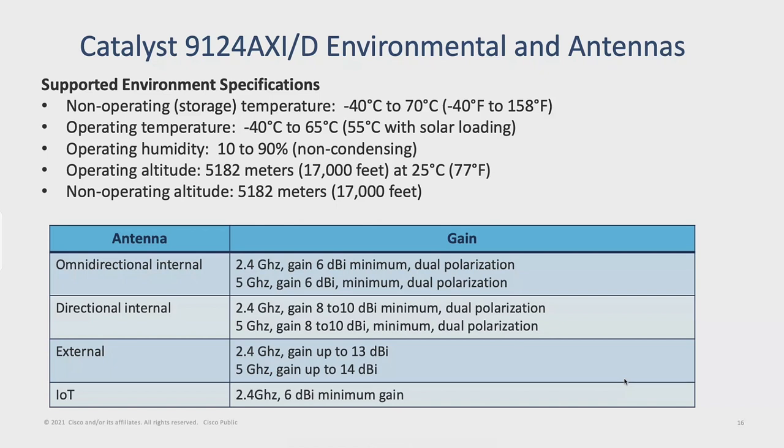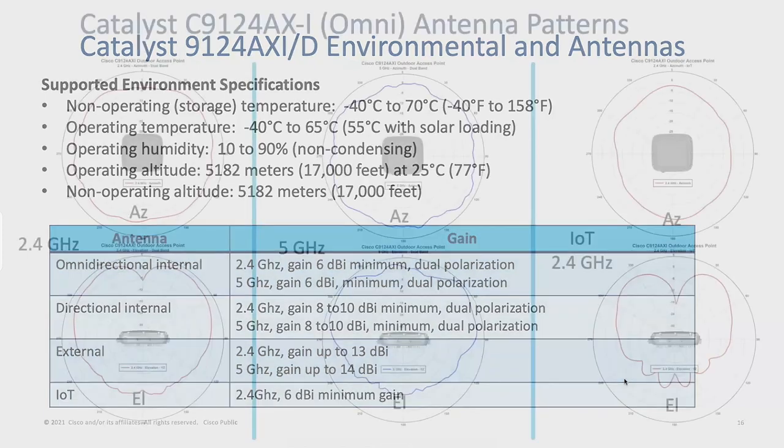Omnidirectional internal antennas, 6 dBi gain max. Directional antennas are getting to 8 to 10 dBi. The externals, we can support up to 13 and 14 dBi on 5 GHz. And then the IoT is consistent at 6.